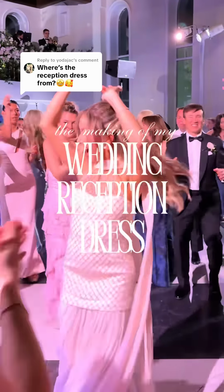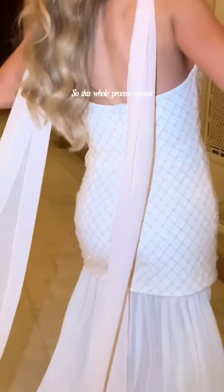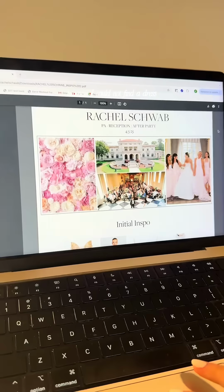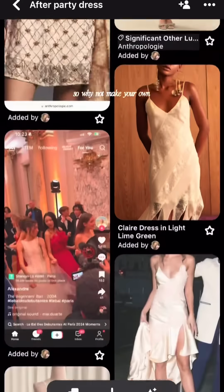Let's finally talk about how the second custom look for my wedding was made and designed. I worked with Samaraye Studios on this, and it was a true labor of love. So this whole process started because I could not find a dress that I loved enough to wear. Nothing met everything that I wanted, so why not make your own?